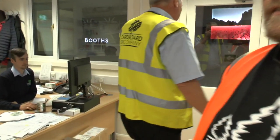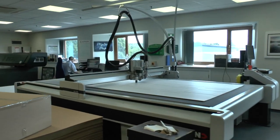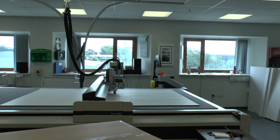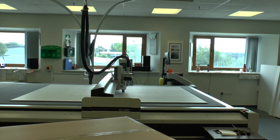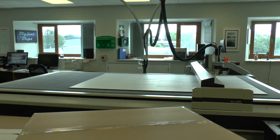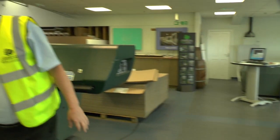So after here, we'll take it up to the digital department. This is the card digital department. So what we'll do is the guys will do their artwork. This is one of the processes. Send it to these guys, who will then transfer the files to the huge, large digital print machines. It will be a Christmas film.